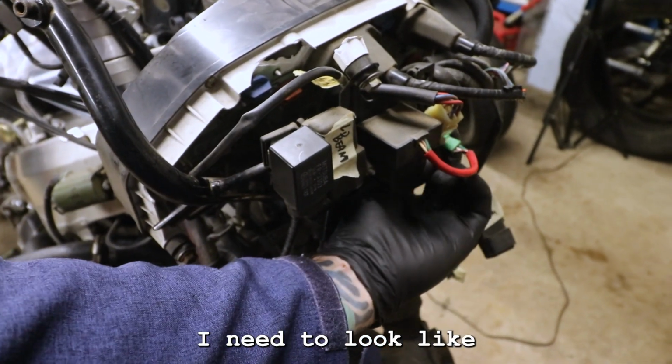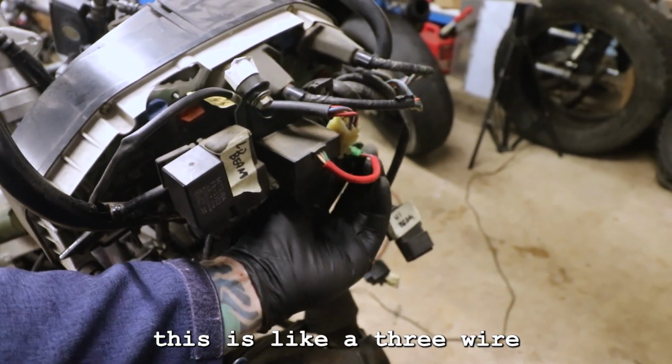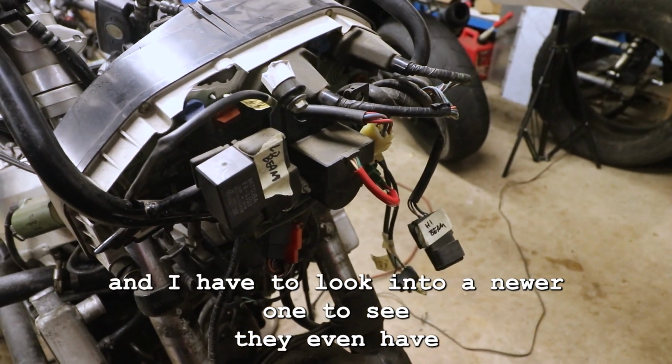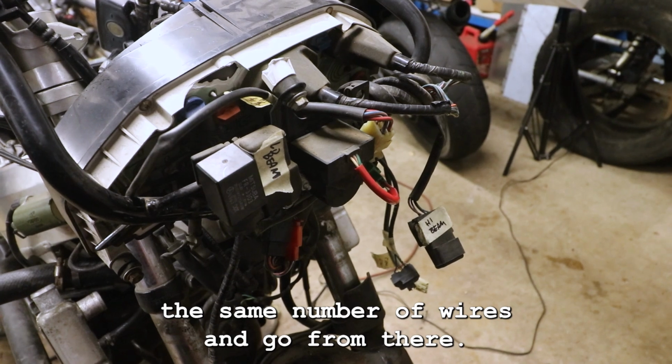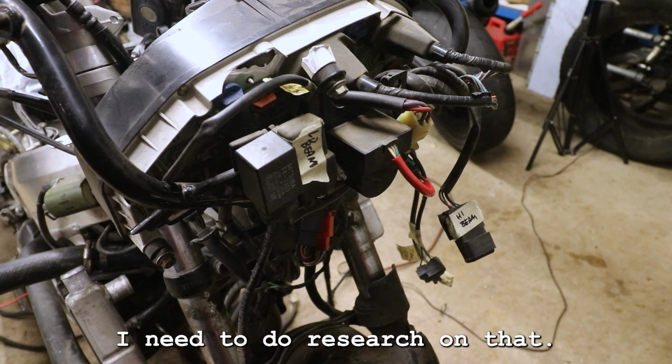I need to look. So this is like a 3-wire connection there, and I have to look at newer ones to see if they even have the same number of wires and then go from there. But that's something I'm thinking about at the moment. I need to do research on that.